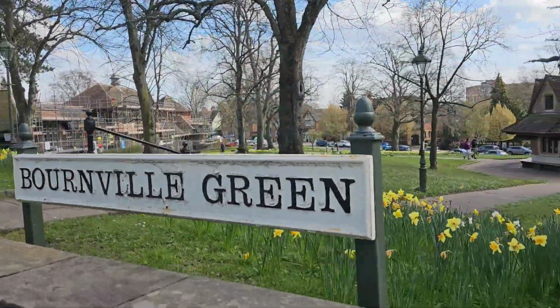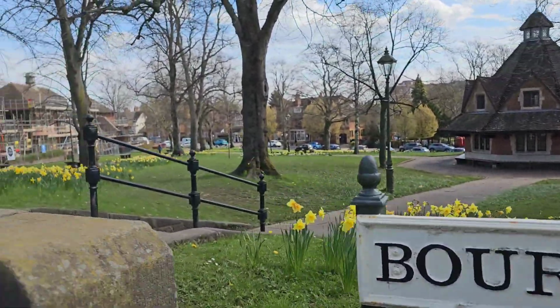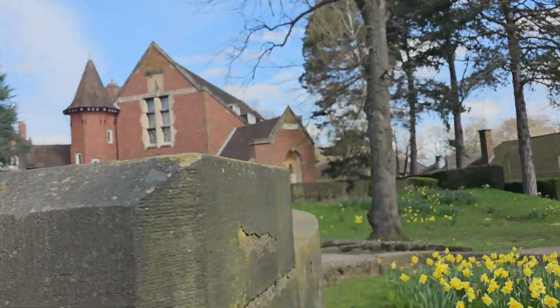So my friends, this is Bournville Green. Nice building there. Don't know what that building is. We will find out what that is.